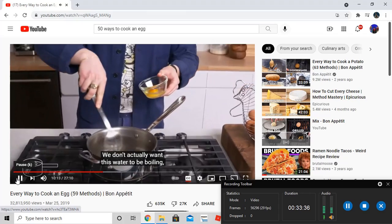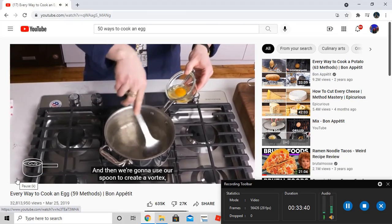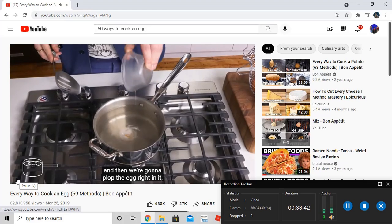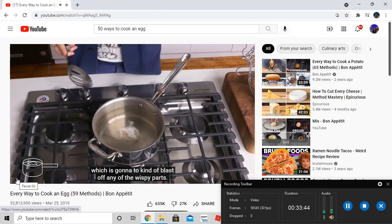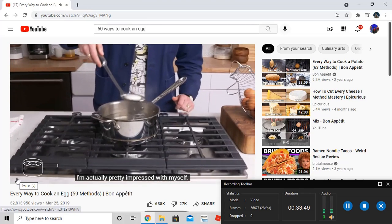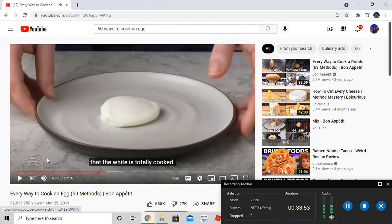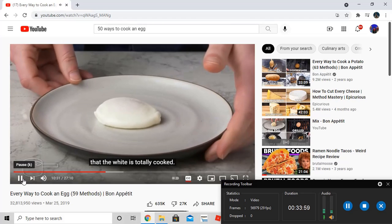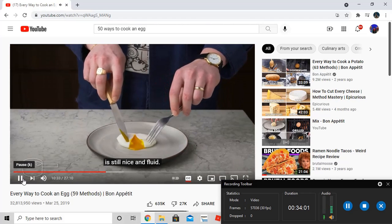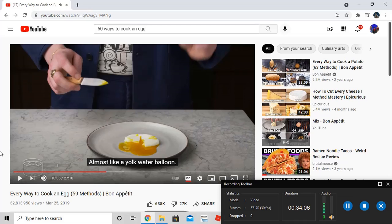Poached egg. Which is going to help kind of blast off any of the wispy parts. See, now it's starting to form kind of a nice little package. I'm actually pretty impressed with myself. So here you can tell the white is totally cooked, and when you cut it, you can tell that the yolk is still nice and yolky. That is satisfying.